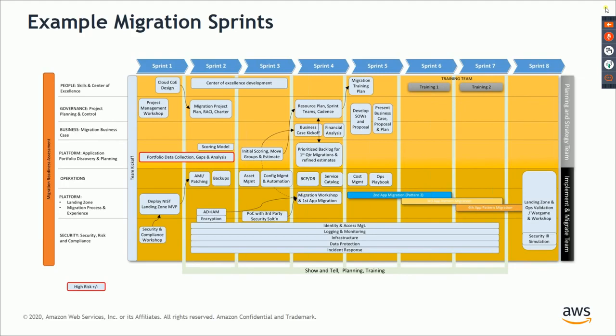Now, this is by no means prescriptive. This is just an example of a project and how they can parallelize work, right? That's just to show that you can actually break down the work into sprints, and have the migrations done in a wave plan to do a quicker, faster migration. Okay.